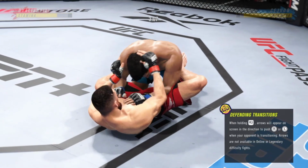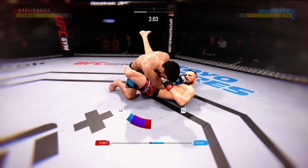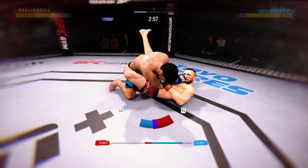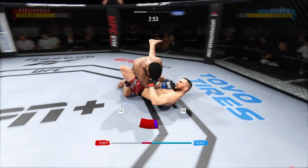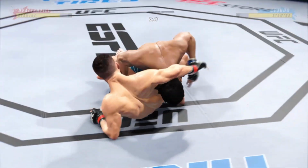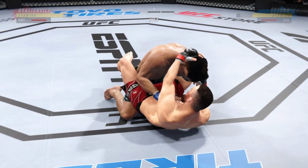Close guard. Oh, now trying to isolate an arm, DC. He needs to move his hips back to cover. He cannot allow him on that angle. And he's out. Keeping busy here off of his back. Nice offense from the bottom. Well, the ground and pound has been on point tonight. Good work here by Cejudo.